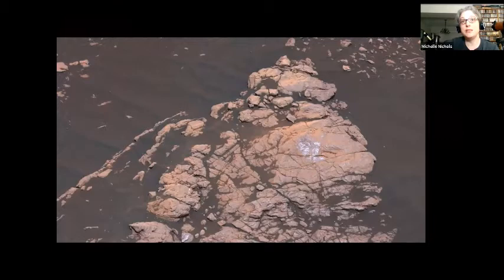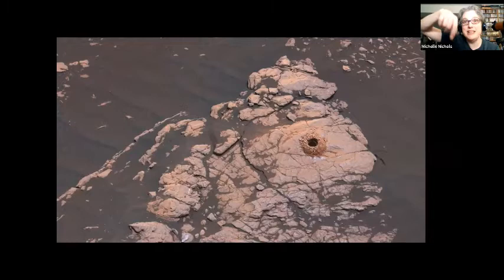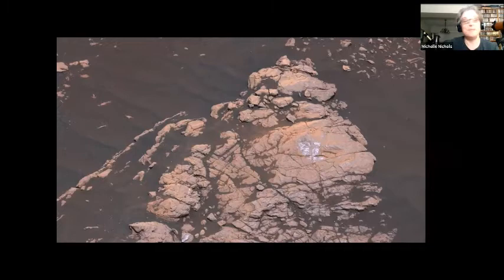This is dried clay on the surface of Mars. You need water to make clay. And then when they use Curiosity's rock drill to drill down into it, you can see that they drilled a hole. And then when they pulled the drill out, they actually pulled some of the clay out of the surface. Pretty neat. We'll do one more and then we'll stop for a question.